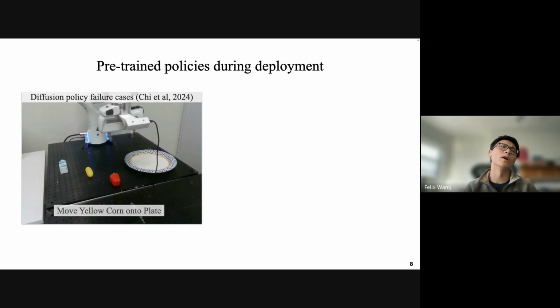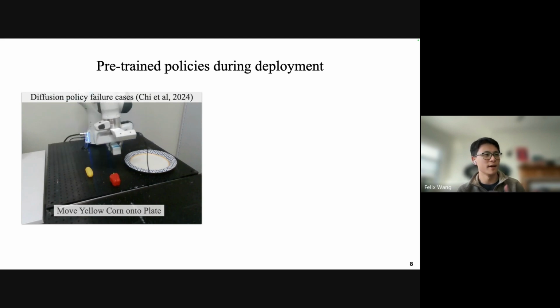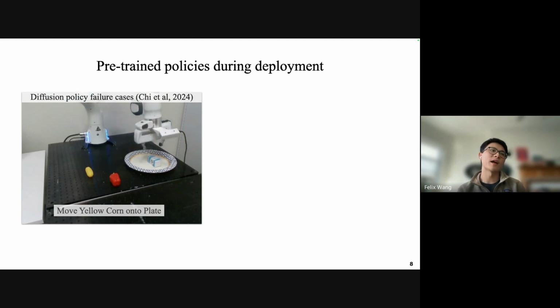So let's look at how pre-trained policies currently work out of the box. Say you pre-train a policy, in this case a diffusion policy, on picking up different objects, and then you deploy it in a new environment. You give it an instruction to move the yellow coin to the plate, and you execute the policy zero-shot. Sometimes you will find this kind of behavior: the robot is able to do something successfully, but just not the thing that's intended by the user. For example, in this case, it picks up the wrong object.